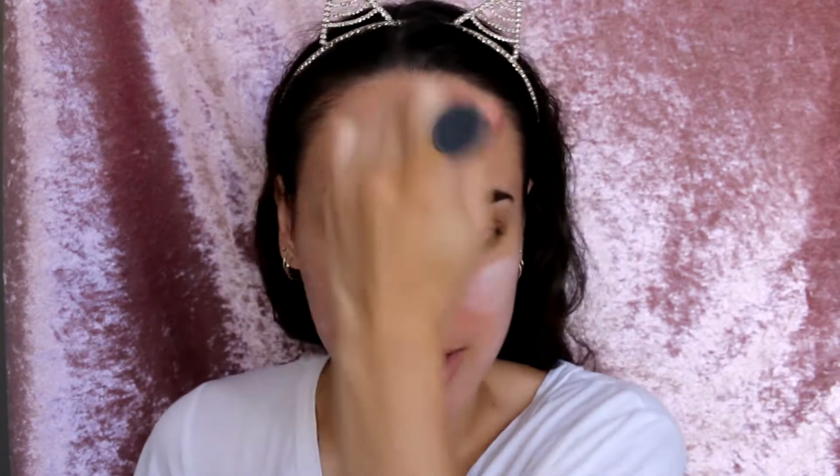Okay, so for primer today, I'm going to go in with the Rimmel Fix and Protect primer. I thought if we're using a Rimmel foundation, we may as well use a Rimmel primer. I'm going to put this all over my skin. Oh, this actually smells so good. I forgot how good this smells.